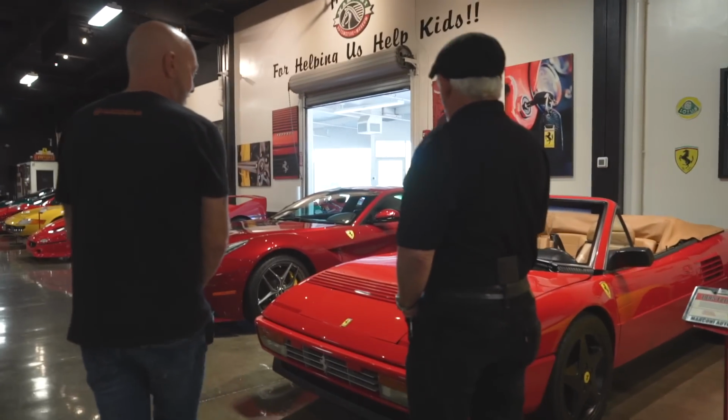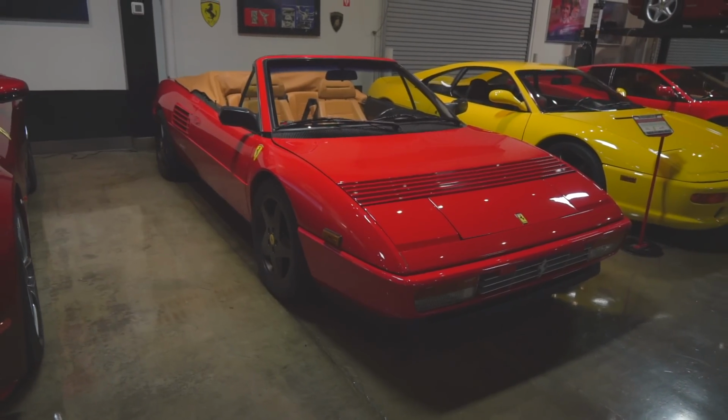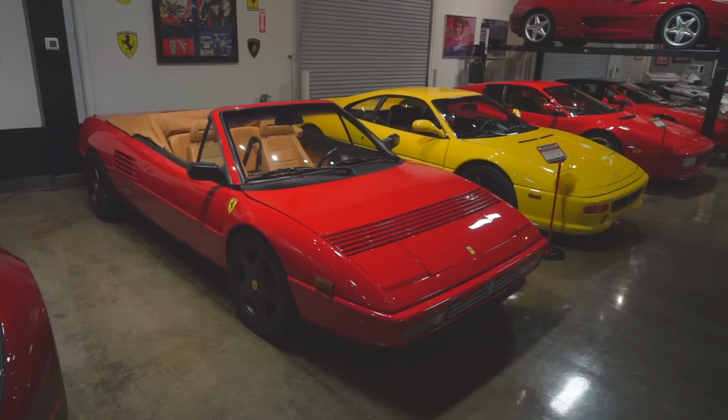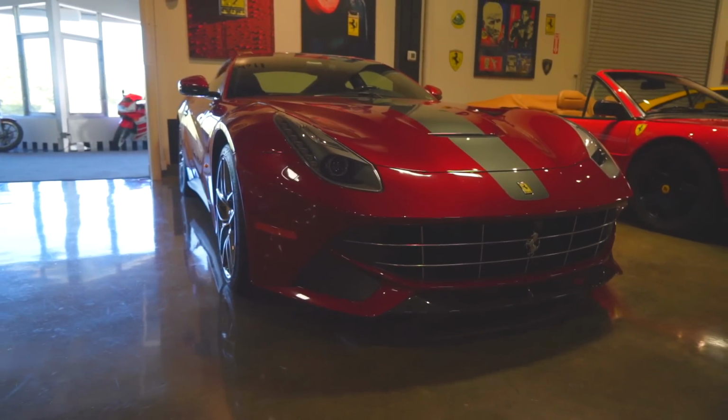This is 348, right? No, this is a Mondial. The Mondial, that's right. You look at the front of it, it looks like a 348. Or the 308, the 328, that was its period. Is this F12? This is an F12. I think it's got like 650 something horse, and it's just stupid fast.